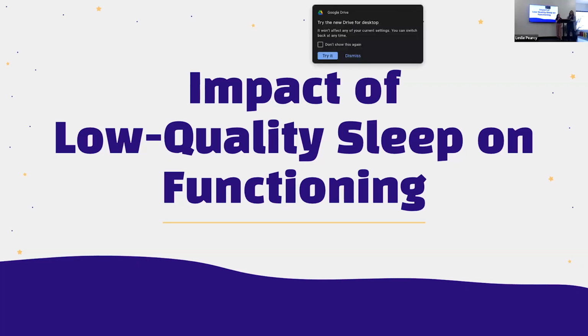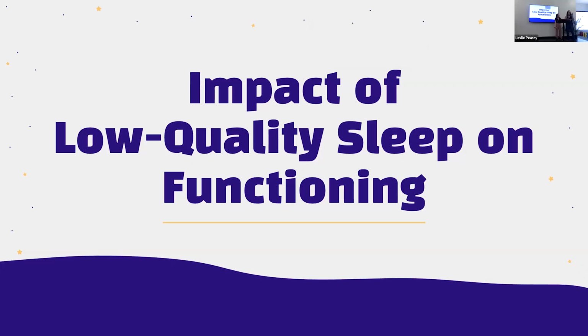Sleep is so complex. When you and I started researching this topic, we were like, where do we even start? There are so many areas, because sleep impacts everything, and so many things impact sleep. So I think it's very multifaceted. Good question. So moving on to the impact of low quality sleep. Let's talk about how it is going to impact our daily life.